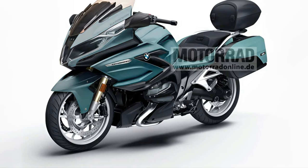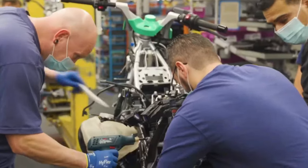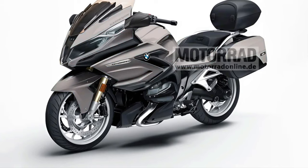Engine. Expect a powerful inline-six engine, possibly with an increased displacement over its predecessor, delivering robust torque and smooth power delivery, ideal for touring.